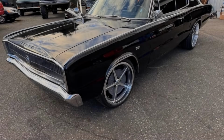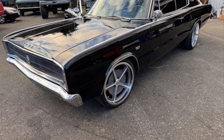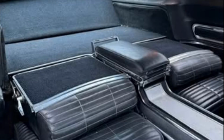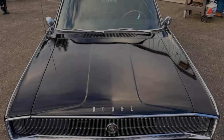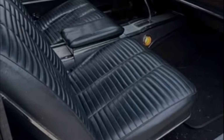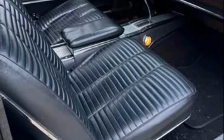Power comes from a 440 high-output engine, giving this Charger substantial performance and effortless torque that perfectly suits its grand touring character. The seller notes that the car runs great, suggesting a well-sorted drivetrain that is ready to be driven and enjoyed. The 440 provides strong acceleration and relaxed cruising capability, making the car equally at home on the highway or around town.